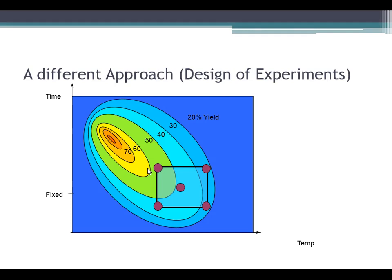Interactions is when two factors interact. When 1 plus 1 doesn't equal 2, it equals 22 or minus 2, depending on if they add to each other or if they prevent each other. Synergism is a word used in biology. It has to do with interactions.